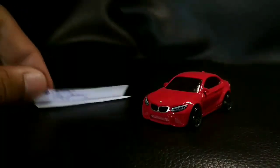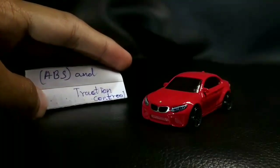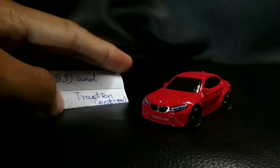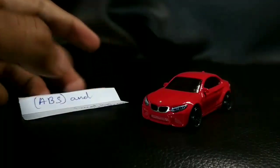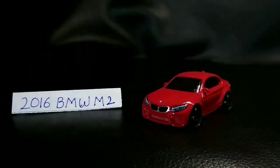So coming to the special facts about this car, it comes with ABS and traction control, which is seriously good. In a coupe car like this, a mini size sports car, you get traction control. It's kind of nice. And ABS too, a safety feature, kind of good. So that's it for the Beamers. I got only this much information.